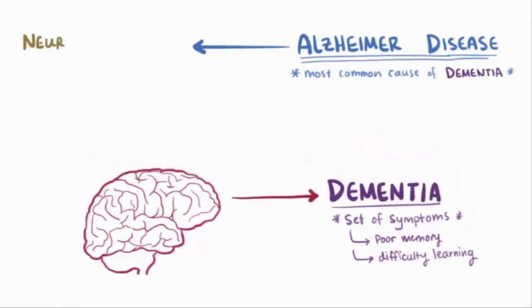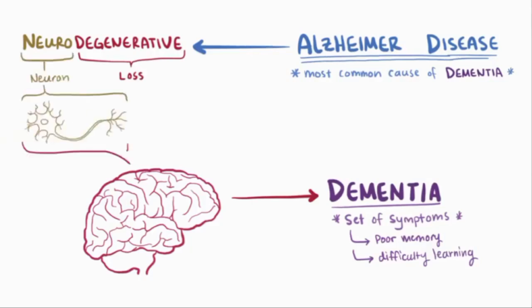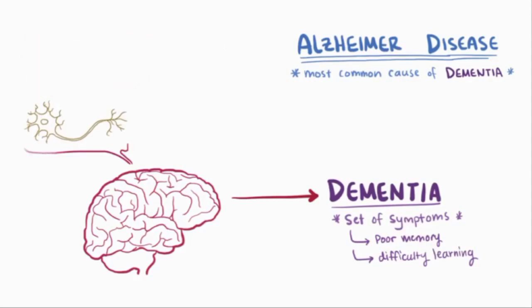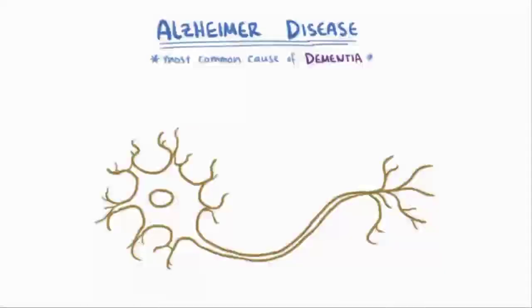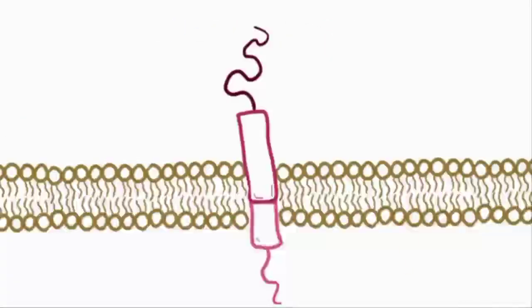Alzheimer disease is considered a neurodegenerative disease, meaning it causes the degeneration or loss of neurons in the brain, particularly in the cortex. This, as you might expect, leads to the symptoms characteristic of dementia. Although the cause of Alzheimer's disease isn't completely understood, two major players that are often cited in its progression are plaques and tangles. Alright, so here we've got this cell membrane of a neuron in the brain.